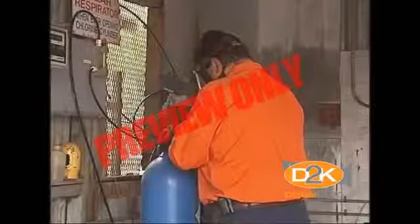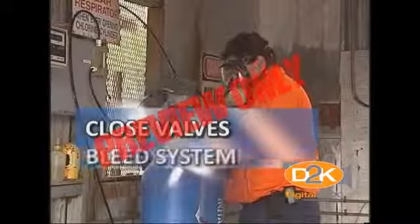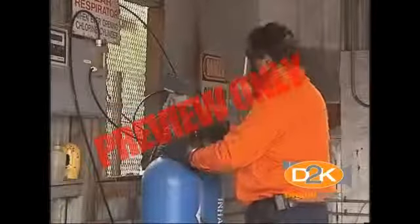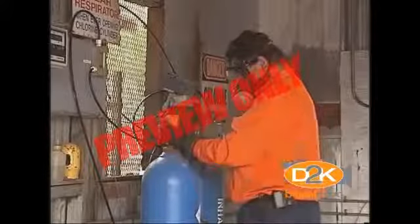When the cylinder needs to be removed or is empty, all valves must be closed, the system bled, and the regulator removed. The valve cap must also be replaced, the cylinder clearly marked as empty, and returned to a storage area for pickup by the supplier.